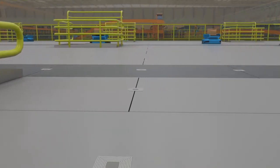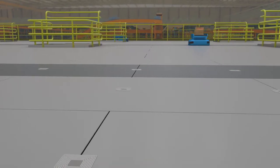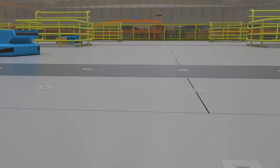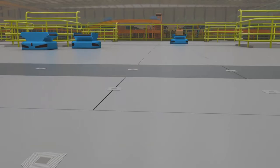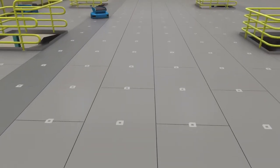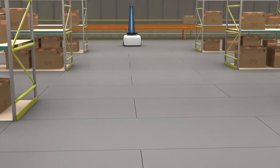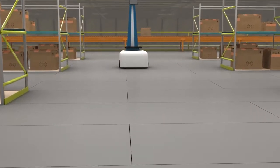Unlike concrete, ResinDek is supplied with a consistent factory finish, resulting in superior floor flatness, better levelness, proper surface roughness, and often higher coefficient of friction. These attributes can result in outstanding operating efficiencies of automated guided vehicles and autonomous mobile robots.